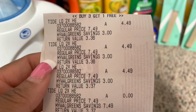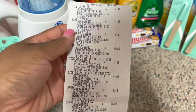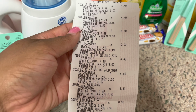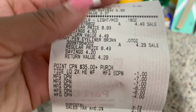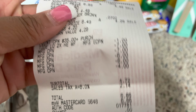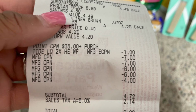So all of my Tide rung up at $4.49, and as you can see, since I purchased 8, they are buy 3 get 1 free. 6 did ring up at $4.49, and then the other two rung up free. And then there is my Almay concealer at $4.49 and my Almay pen eyeliner at $4.29. And right here is my point coupon purchase. That's the paper booster, get $8 when you spend $35. And then the Tide liquid, that is the $1 digital coupon that I had.